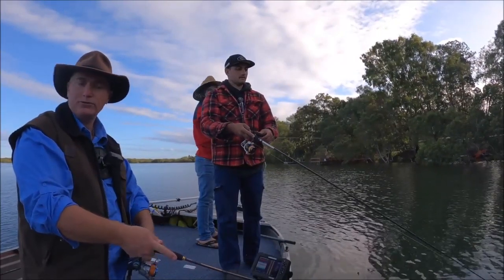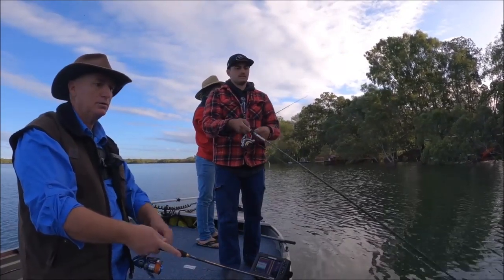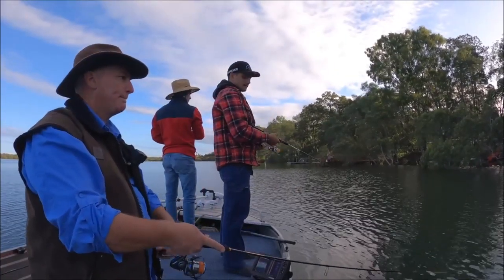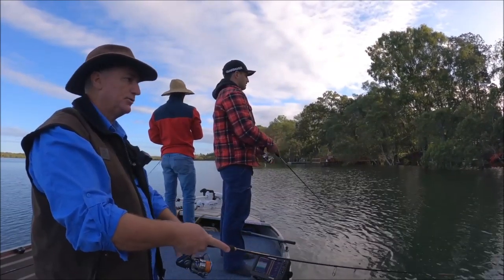Whatever I got was scared out of everything else under that pontoon. Yeah. It was big, whatever it was. Can't believe it launched out of the water. Do you reckon a jack? Even though it's cold and whatnot. Yeah, well, it was the right colour. It was a dark, like yeah. Jacks go dark.